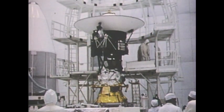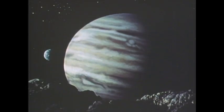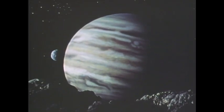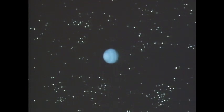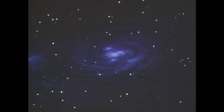In space science, two unmanned Voyager spacecraft like this are now on their way toward the planets Jupiter and Saturn. Their journey could last over a decade, with investigations of more than a dozen major planetary bodies, including Uranus. The program is designed to yield valuable new information about the origins of the solar system and formation of the Earth. One of the ways it will do this is with pictures.